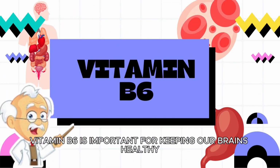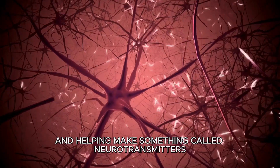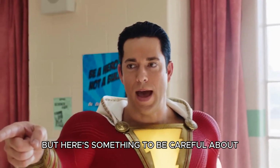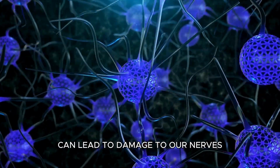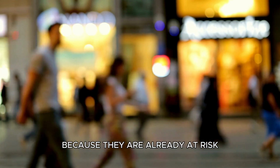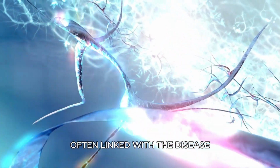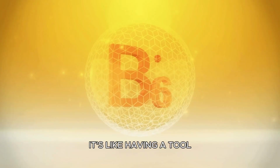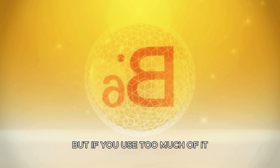Vitamin B6 is important for keeping our brains healthy and helping make something called neurotransmitters, which are like messengers in our bodies. But here's something to be careful about, especially if you have diabetes. Having too much vitamin B6, especially from supplements, can lead to damage to our nerves. This is a bit worrying for people with diabetes because they are already at risk for something called neuropathy, which is a type of nerve damage often linked with the disease. It's like having a tool, vitamin B6, that's great for certain jobs, but if you use too much of it, it might cause problems.